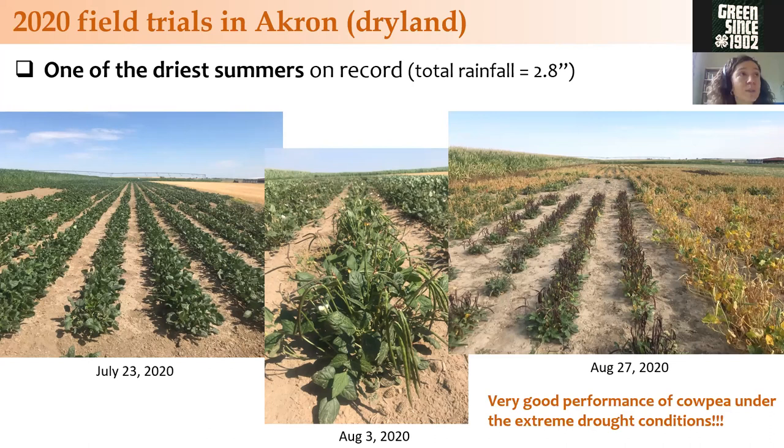I mean, to tell you the truth, I would have preferred a more normal year, right? Especially for the purpose of testing cowpea as a fallow replacement crop, because there's not much moisture anyways for any crop. But I think there are some advantages of testing a crop under very extreme conditions, because you also see the potential of the crop. And also you always learn something.